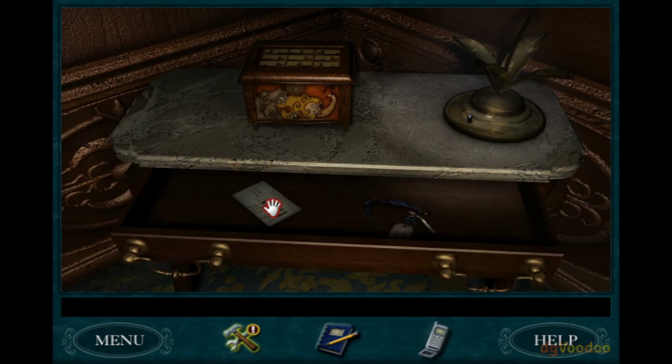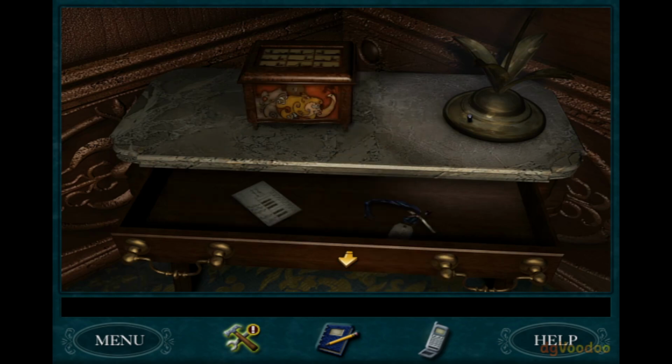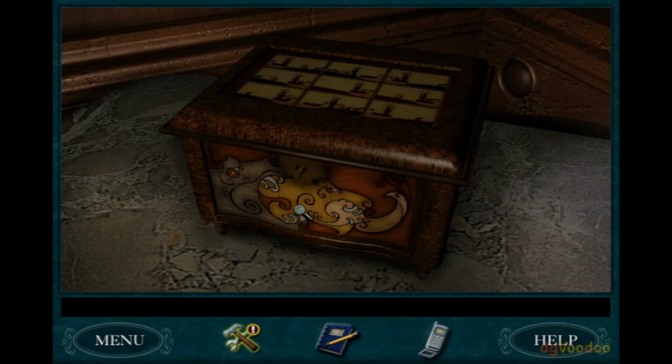And oh, that's the piano stuff. And Thomasina. I'm sure this is important somehow. It's locked. Yeah, but I guess I can't interact with it in any way.